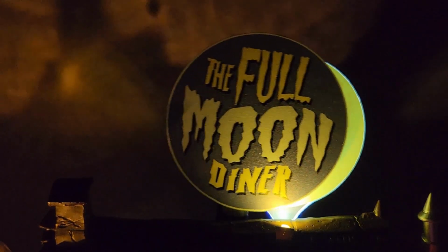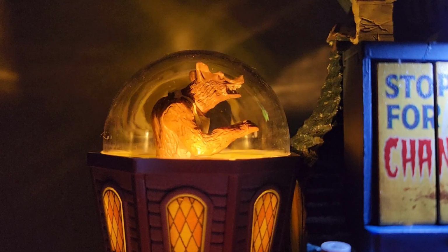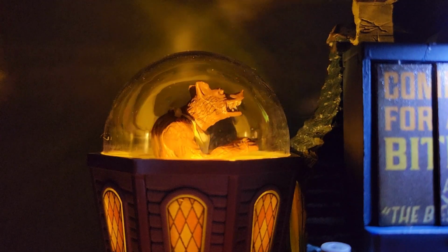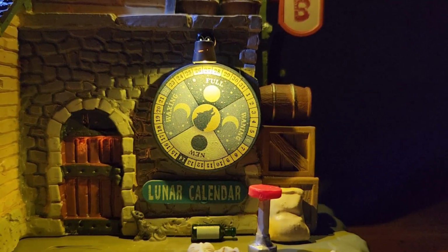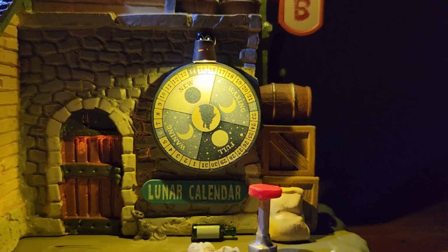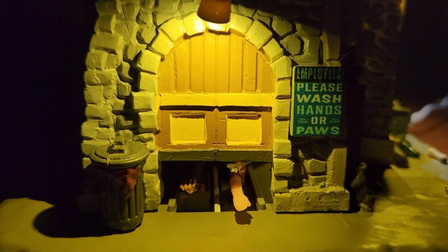You've also got, on the left side of the building, a werewolf that moves up and down, in and out of this dome here. On the right side of the building, you've actually got a really cool lunar calendar that rotates, and there's even a bar stool that's in front of it. And lastly, on the left side of the building again, you even have these hands that move in and out of the building.